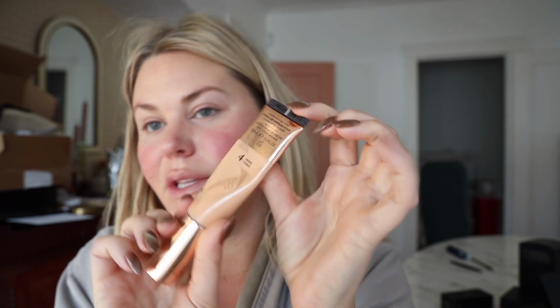Okay, so this is the Charlotte Tilbury Beautiful Skin Foundation, which I've been loving for months and months. I'm using the shade 4, which might be a little bit dark for me right now because I've not been going in the sun. I don't know if you guys have noticed I'm a lot paler than I usually am, which is totally fine. It's just what it is.